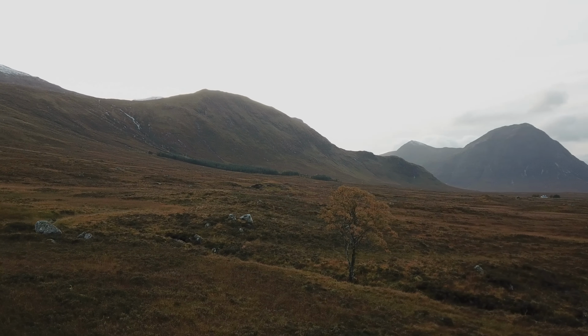I'm just 50-50 on what mood I'm in for what I want to shoot for a sunset, shooting straight into Glencoe. This is a fantastic location, but I'm in two minds to nip down to the cauldron, because fingers crossed it's looking like it's going to be a nice sunset tonight.